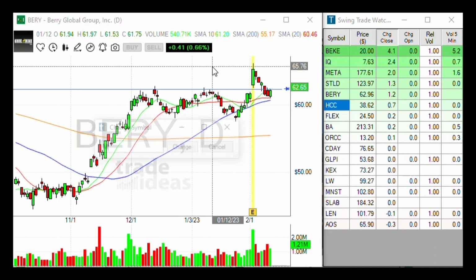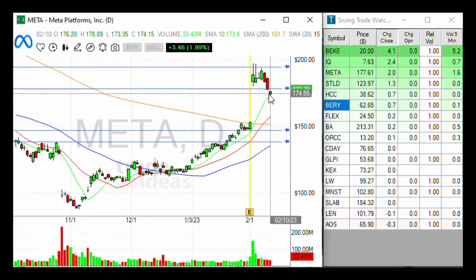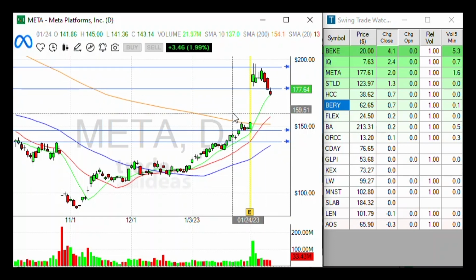Meta, I talked about on Friday, looking for opportunities when stocks are pulling back to key moving averages. Well, this one did on Friday, a little bit of a gap up today. Bar reversal could be a nice entry in Meta.